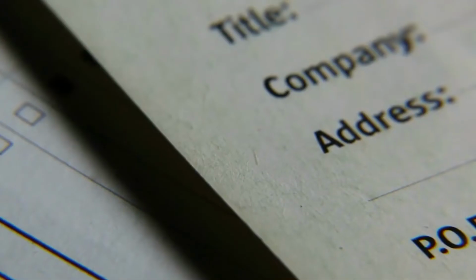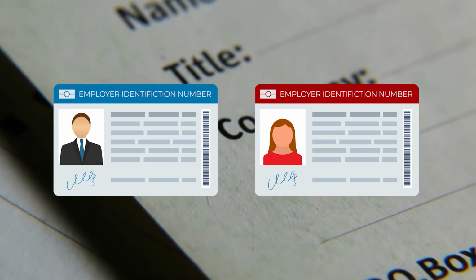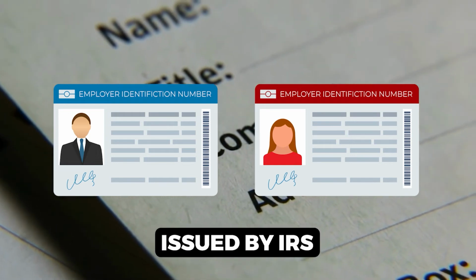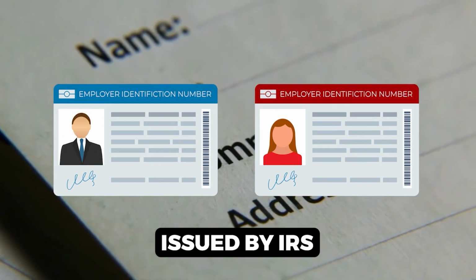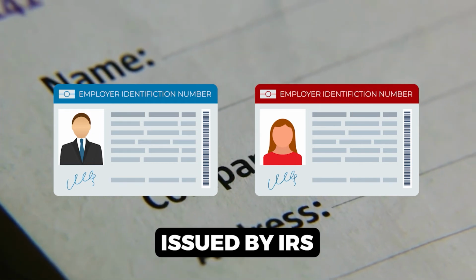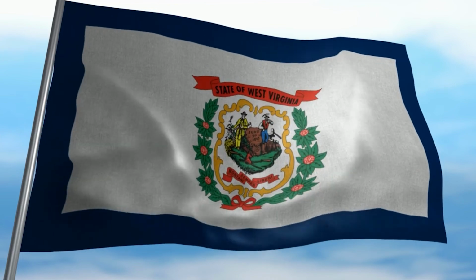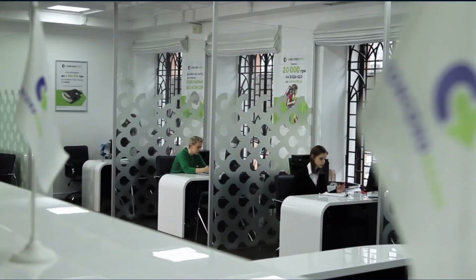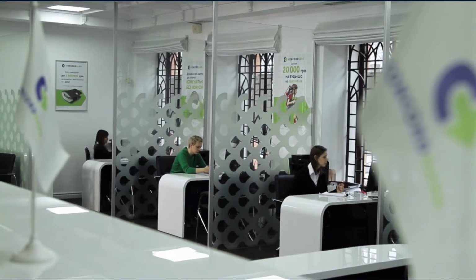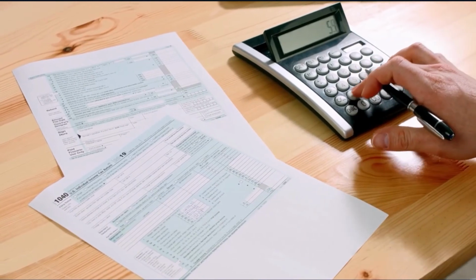Step 5. Obtain an EIN. Next, we need to get an EIN for your LLC. An EIN, or Employer Identification Number, is a federal tax ID issued by the IRS to your company. Your EIN is used by the IRS to readily identify your firm on tax filings. All West Virginia firms pay a business privilege tax, and the state requires you to have an EIN to file. You may also be required to provide your EIN when opening a bank account or applying for municipal permits or licenses. Obtaining an EIN is a slightly longer process compared to the previous steps.